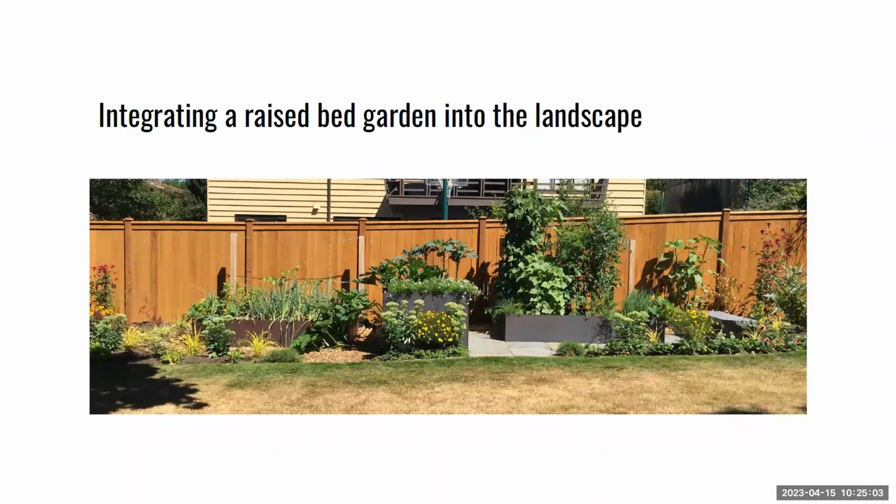Okay, so how do you integrate a raised bed garden into the landscape? This is an example from a garden I designed when I was working for Seattle Urban Farm Company. You can see the urban context, their next door neighbors are right there behind me. But this was a series of Corten steel raised beds that I designed, and to keep them from looking like they were just floating in the yard, we did two different things here. One was, we oriented them different ways to create some visual interest. And then we created a patio and seating space over on this side that winds around the raised bed, with a little bench there.